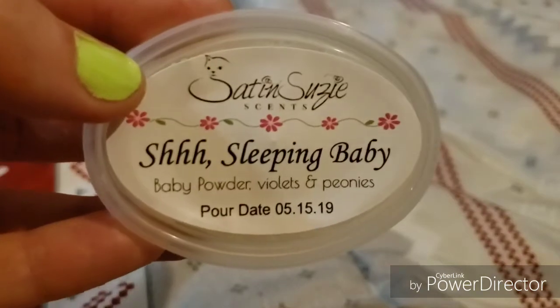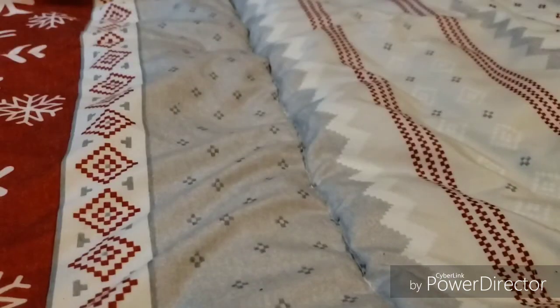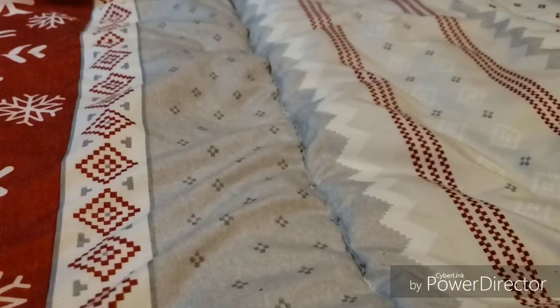Then I got Sleeping Baby, which is baby powder, violets, and peonies. And this smells so good. This just reminds me of when I was little, the Cabbage Patch dolls, what they would smell like. Like the baby powder type scent. And then you get a hint of the violet. It's a very nice, refreshing type scent. Very relaxing. I like that a lot.